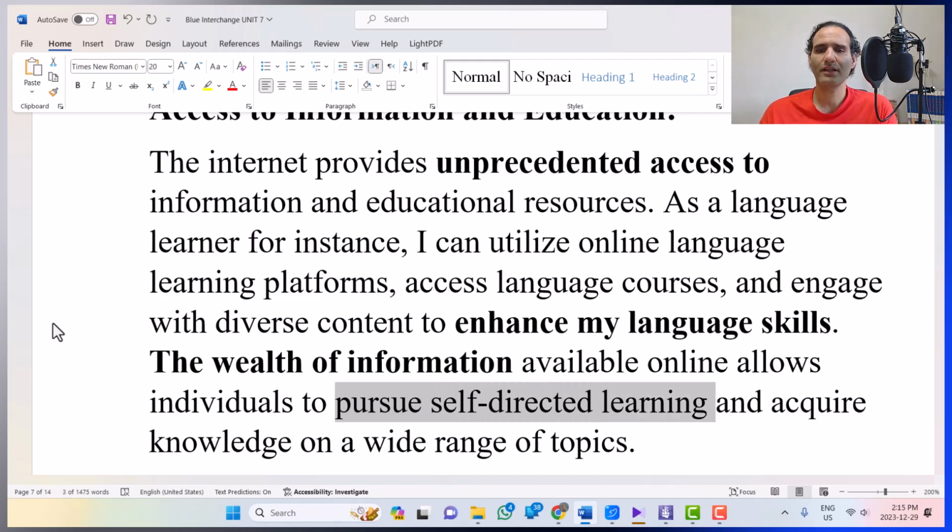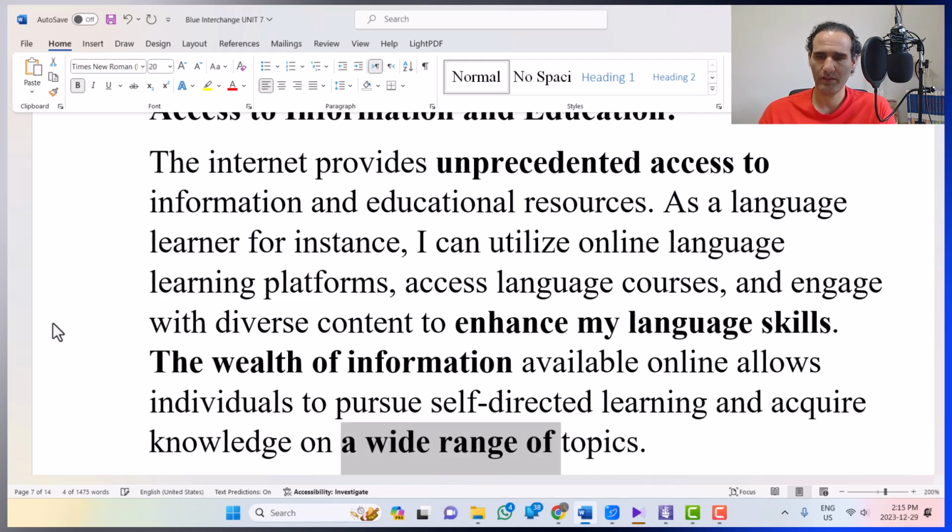means self-study, and acquire, which means learn. It's a technical word meaning learn. Acquire knowledge on a wide range of, again beautiful, a wide range of. You can use a wide range of for a wide range of areas in your speaking, in your writing. For example, you are asked, what are the applications of the internet in our lives today? Oh, the internet has a wide range of applications in our life. For example, having access to information, and then you talk about that. For example, doing online shopping, talking about that. For example, our business transaction, and again talk. So a wide range of.